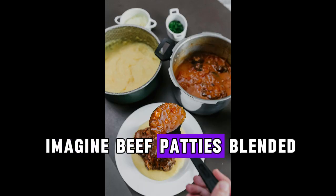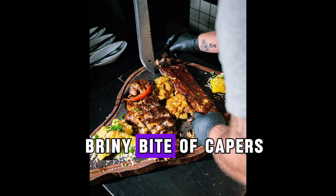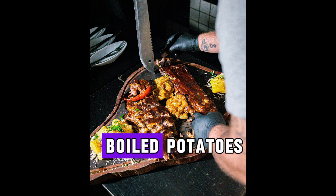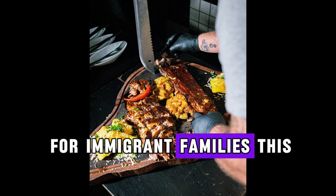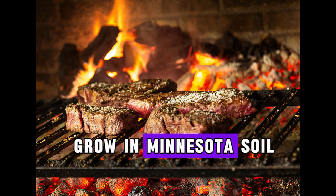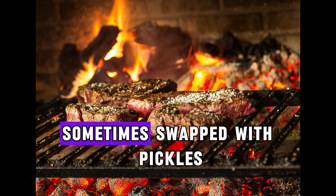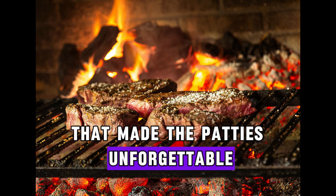Imagine beef patties blended with chopped beets, onions, potatoes, and a briny bite of capers. Pan-fried until crisp outside and tender inside, they were served with boiled potatoes and maybe a drizzle of gravy. For immigrant families, this dish felt special. Beets were easy to grow in Minnesota soil, and they added color and sweetness when meat was scarce. Capers were harder to come by, sometimes swapped with pickles, but they gave a sharpness that made the patties unforgettable.